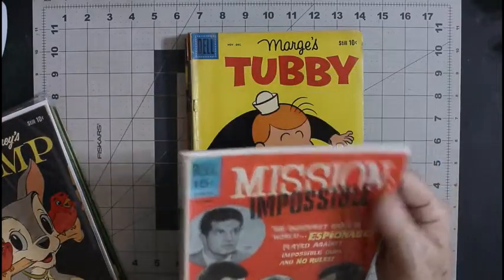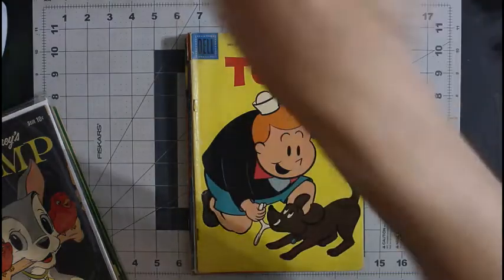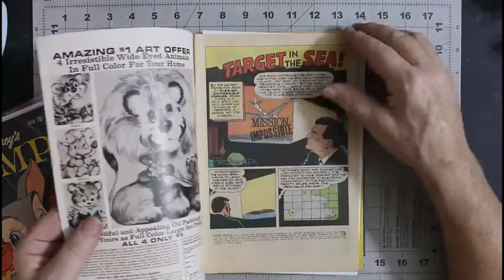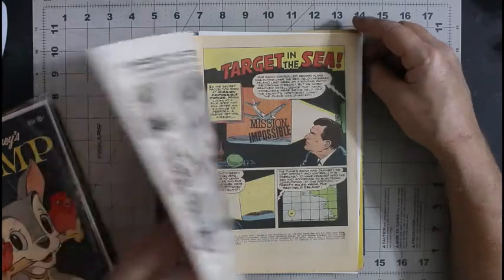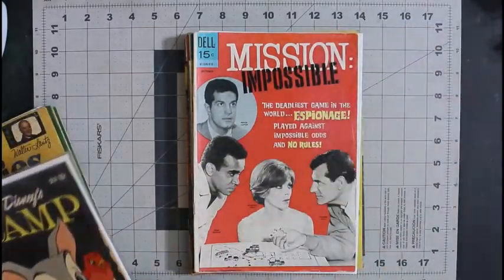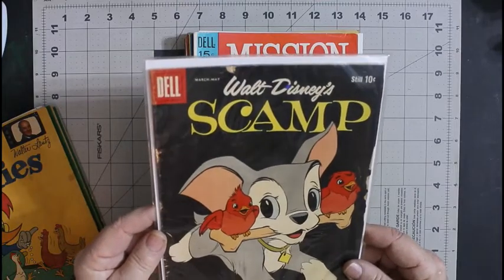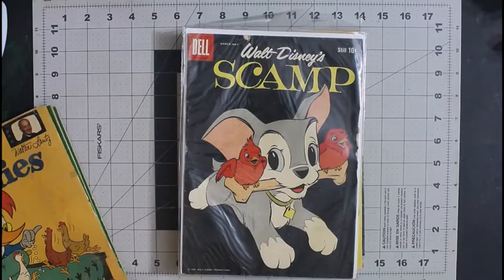1959. Mission Impossible. I'm going to take this out of the bag because it had a sticker on it. Somebody pulled the sticker off and it's sticking to the comics, and I don't want that. Ooh, nice white pages. This is number 5 from 1969. Walt Disney's Scamp. 1959. The reason I know that is it's got the copyright date right there.